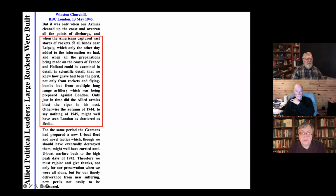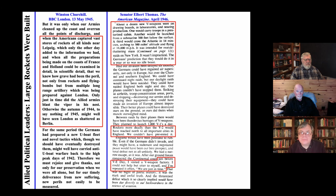Here is from Winston Churchill, who is not really known for fluffing up the Germans. So after the war, he reported that we just barely won the war in time. He has seen and had reports of exactly what kind of weapons Germany had in store for Great Britain if the war had continued any further.